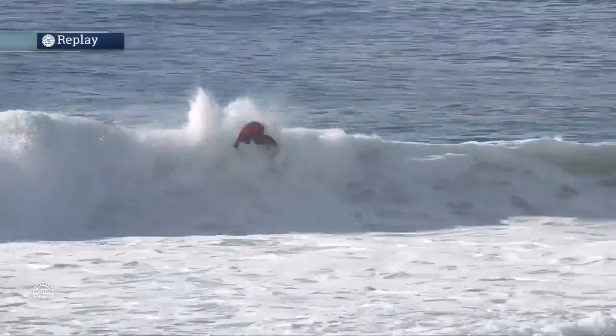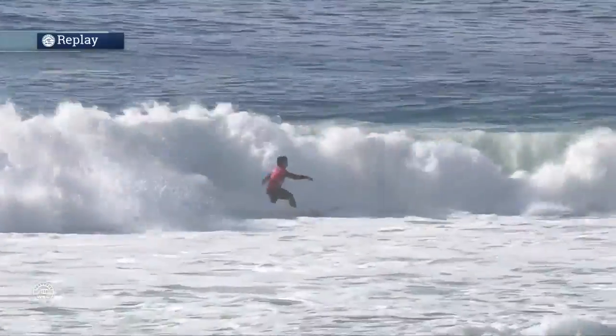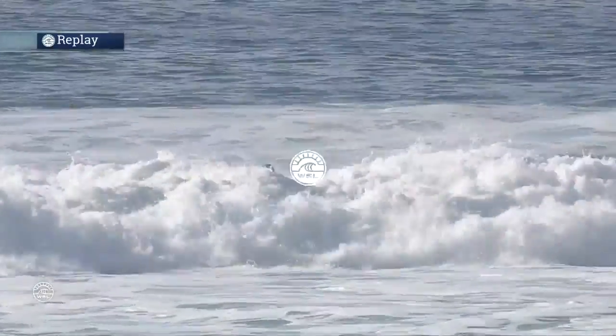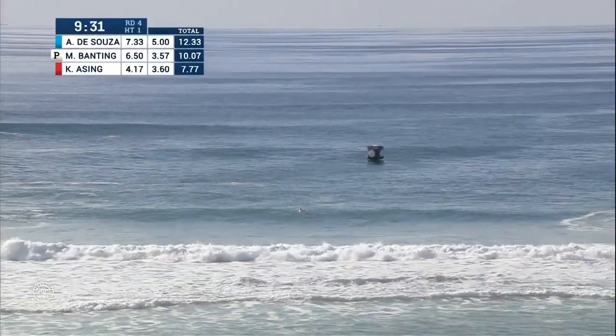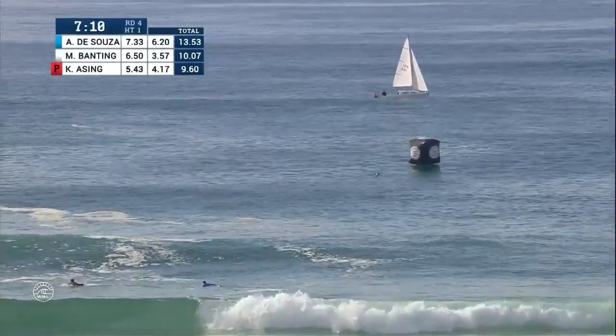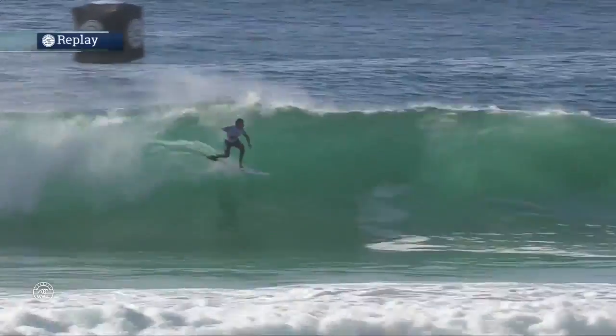Nice little skippy carve there from Keanu Asing, a second re-entry. So okay, just another mid-ranger for Keanu. So right now the waves are being affected by that low tide. You see a little bit of backwash. Hey, if he goes over to Portugal and takes care of business, he's right back in this thing.